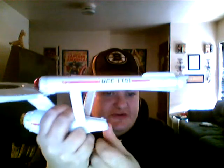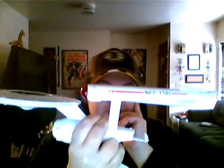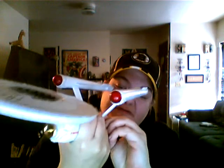Also back here is your shuttle bay, and it opens, and there's supposed to be a little shuttlecraft in there, and there's not. There's no shuttlecraft. It's not even stuck in there. I took a flashlight and looked down in there thinking it was stuck in there somewhere, but it's not. So I'm looking for that little shuttlecraft that goes in there, which is about this big.